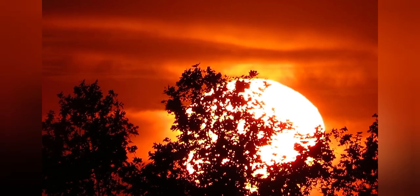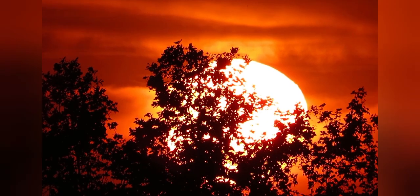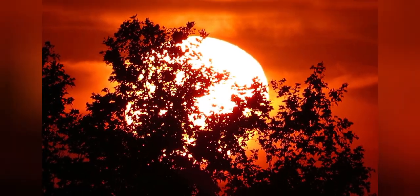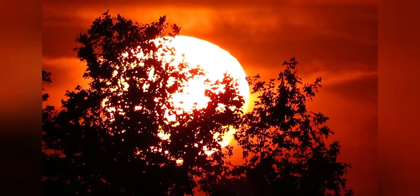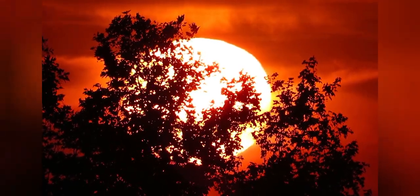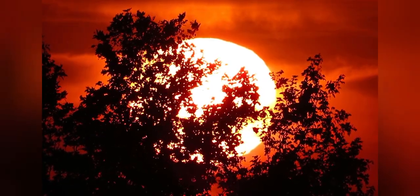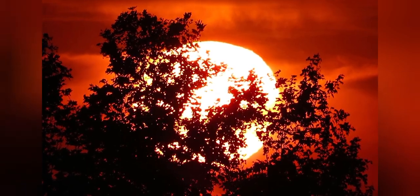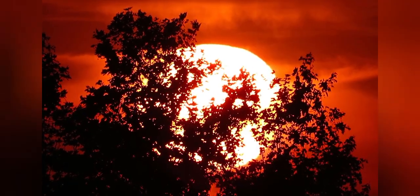Sorry, let me put it here. Need to move the camera a little bit to the right. It's gonna fail. It's gonna set right behind the tops of those trees and near the house on the right side.